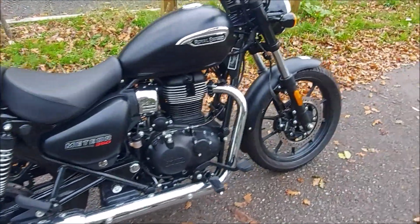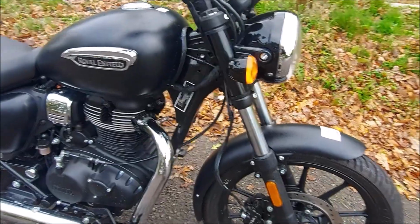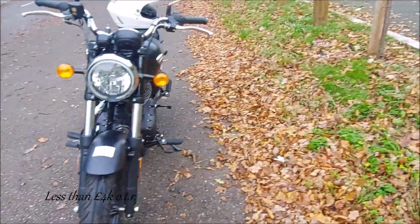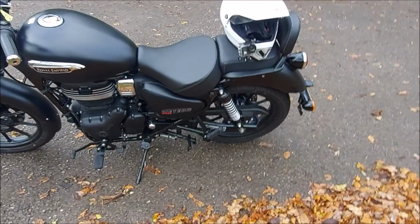It looks like you've got adjustment. Nope, no adjustment on the front forks, just looks like it. Fair enough, not a problem. I mean, it's not a high-end bike in all fairness, it's a lovely little thing to ride. I quite enjoyed it. What has surprised me, it's got a centre stand. That's going to be great for maintenance.